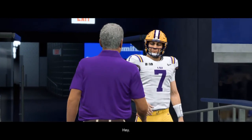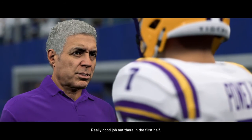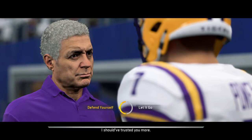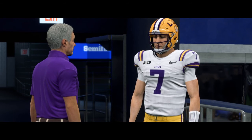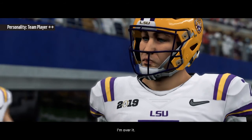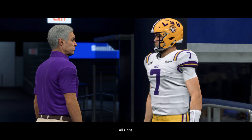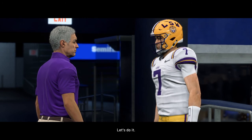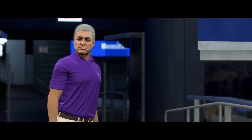Hey. Coach. Really good job out there in the first half. I should have trusted you more. That's on me. I'm over it. All that matters is the win. All right. Can you handle it if I open up the playbook a little bit in the second half? Let's do it. Let's get him. Thanks, Coach. All right.